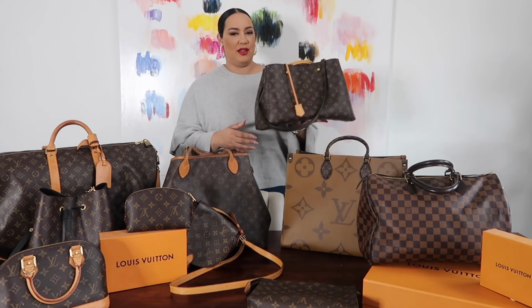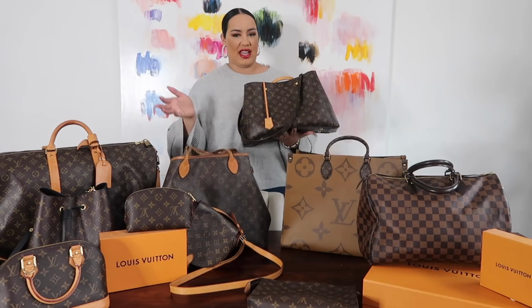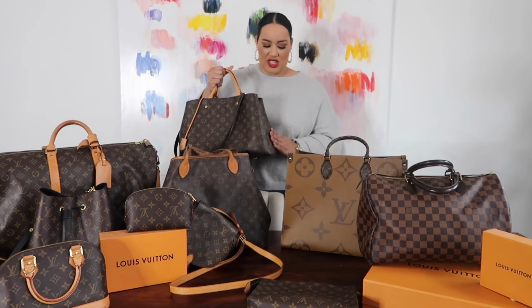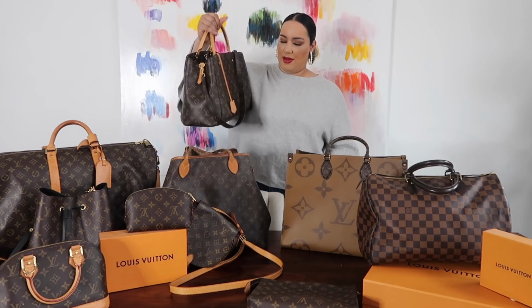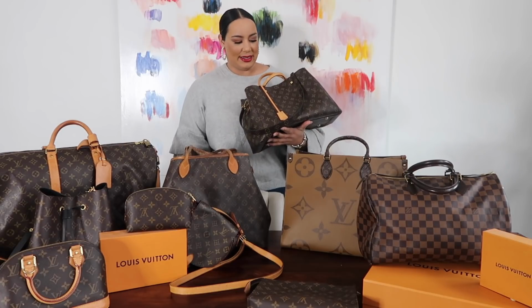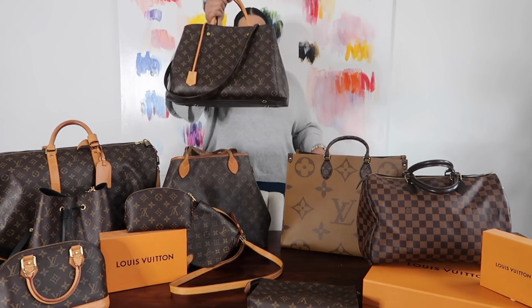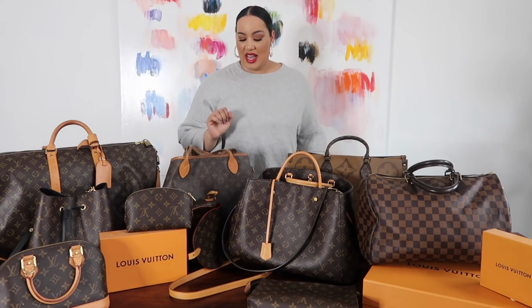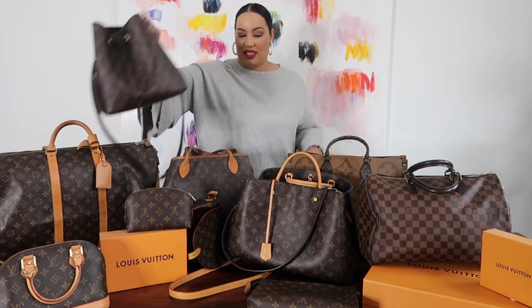Anyway, I think I ended up getting this one from the store because the one I got, I didn't love as much. It had a little structure loss, which this one has a little structure loss also, but I just ended up getting a new one. Just being spoiled, basically. But I love this bag. I love the size. I don't carry it as much, but what I do carry a lot is this.